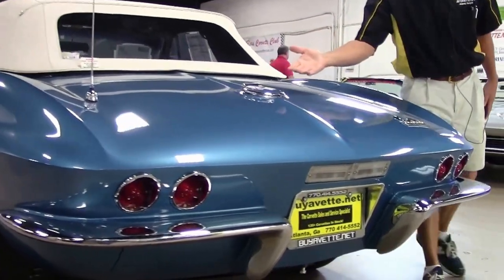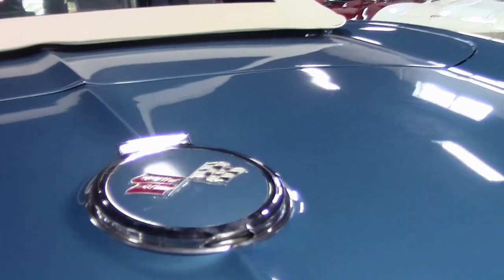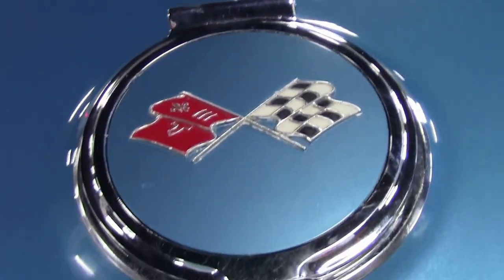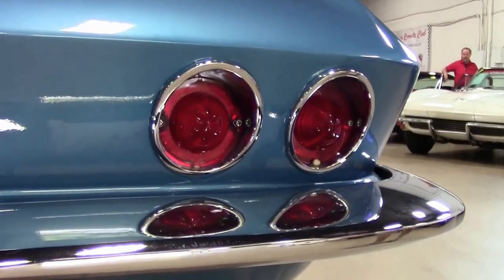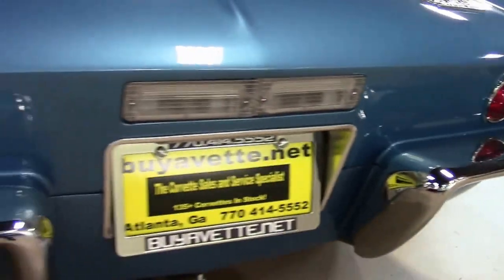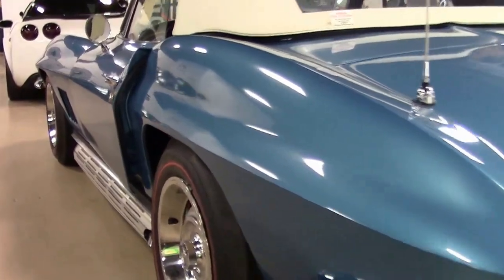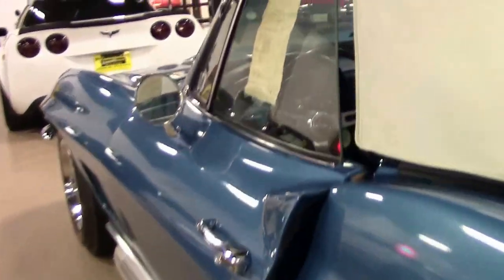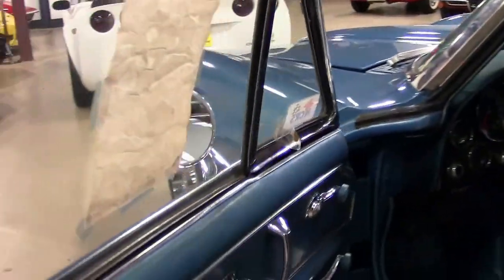Let's check out the original gas cap emblem. Came from the factory with that one. Excellent shape. Notice rear brake light lenses. Chrome. Everything about this car, excellent condition. Tops in good condition.